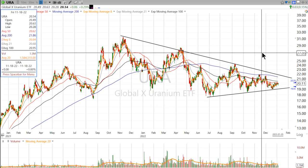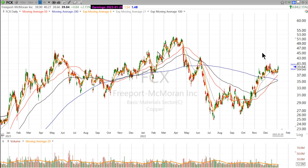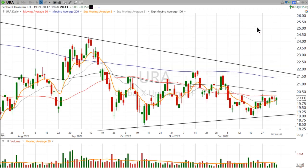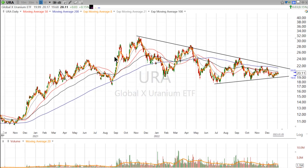But when I see stocks like FCX, which I know are not uranium stocks but still commodity stocks, breaking out on pretty good volume on a day when the rest of the market is down, that kind of makes me a little bit more open-minded to a continuation of this move to the upside.